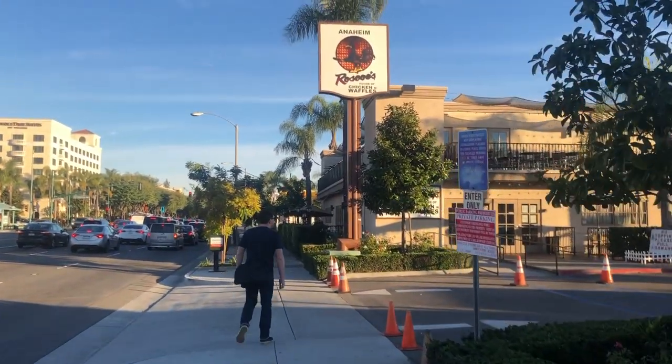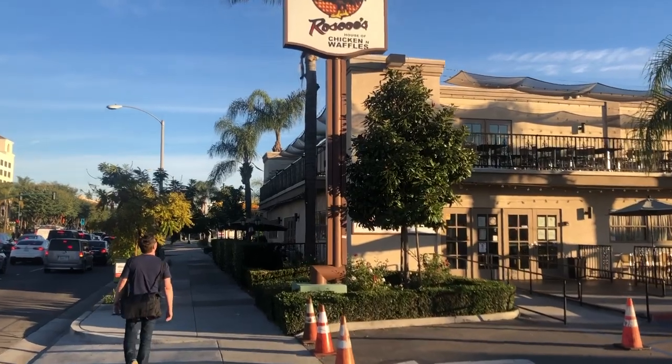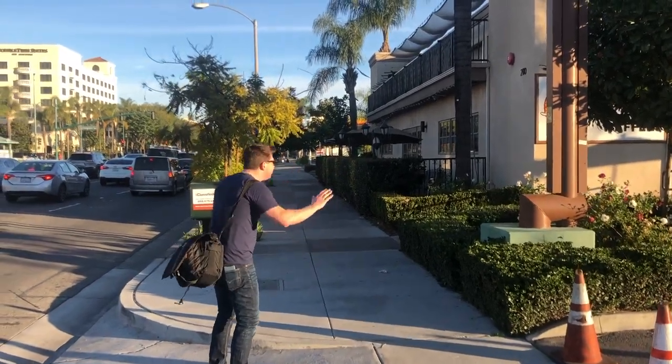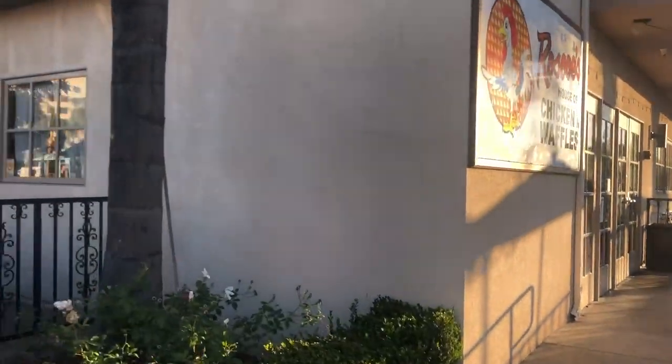Chicken and waffles. Waffles and chicken. This is Roscoe's. Where it says House of Chicken and Waffles, it's not a sign, it's the actual menu. Americans won't be surprised that you can eat chicken and waffles in the same meal. That's awesome. Most Europeans would find it completely odd, but yeah, waffles, chicken, and then syrup and stuff, and cream, like it's pudding and main all in one. It's awesome.